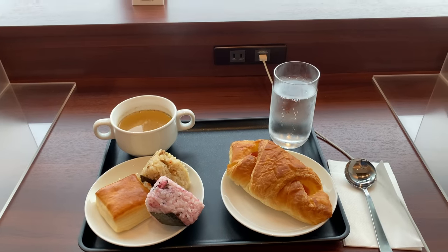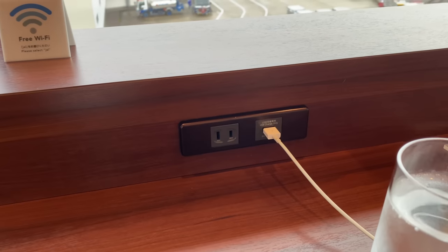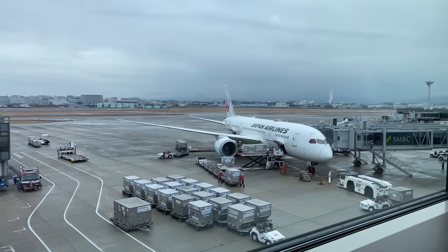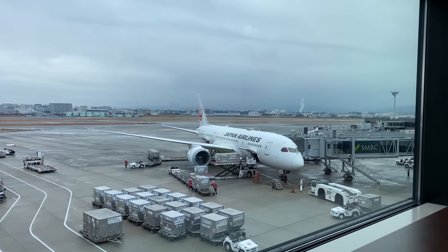I guess the whole idea of a lounge in domestic airports in Japan is that it's a place for you to charge your phone, relax, and work on your laptop. I must say, however, they've got a really good tarmac view here. It's facing directly at the runway as well.